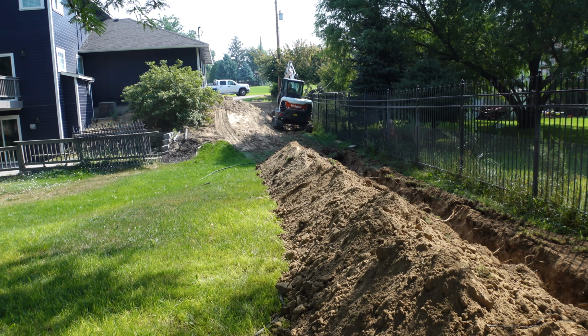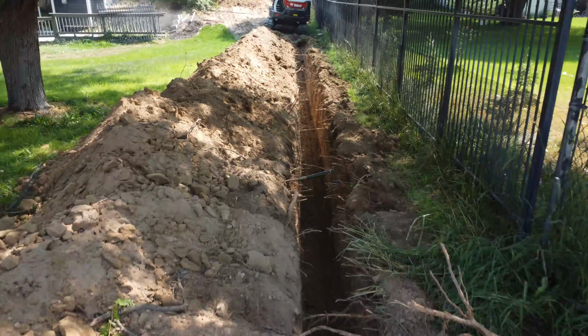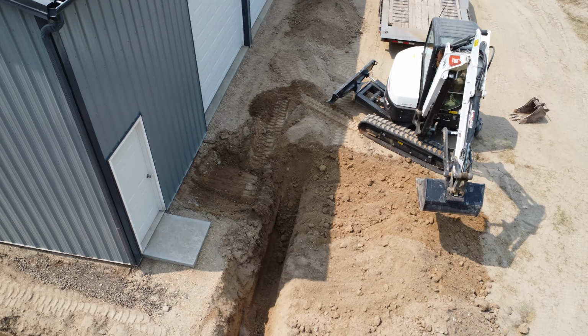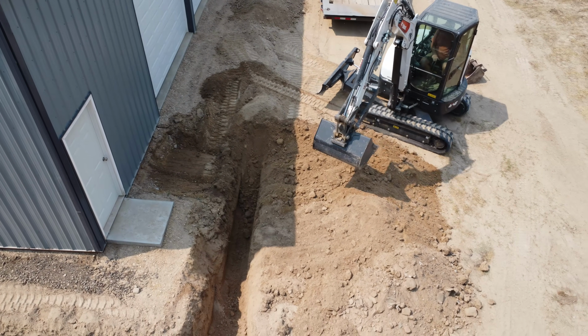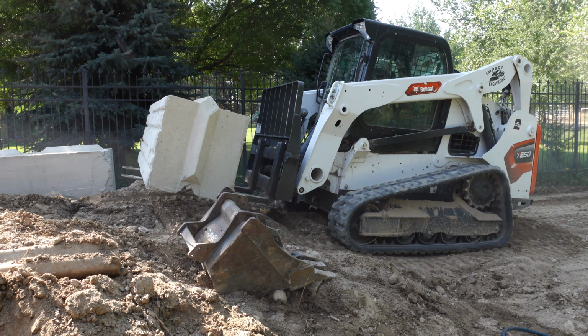Last time on the shop build, we got started on the road, trenched 220 feet of conduit to the shop for power, got the meter base installed, ran water to the shop, and got started on grading.